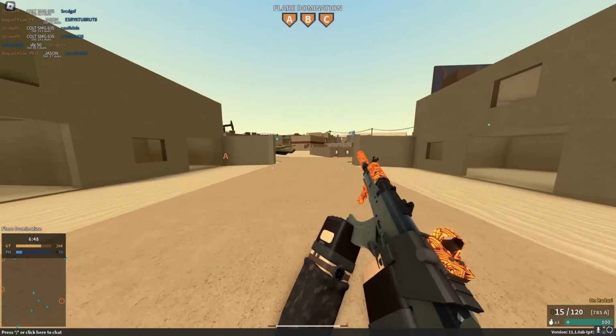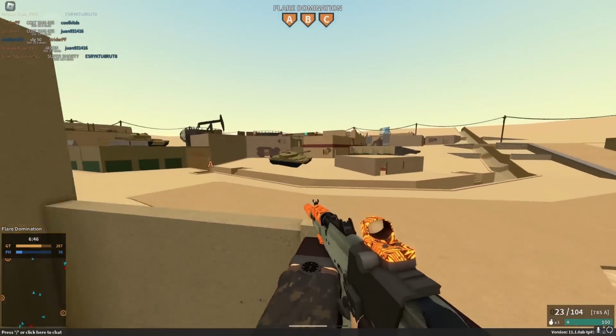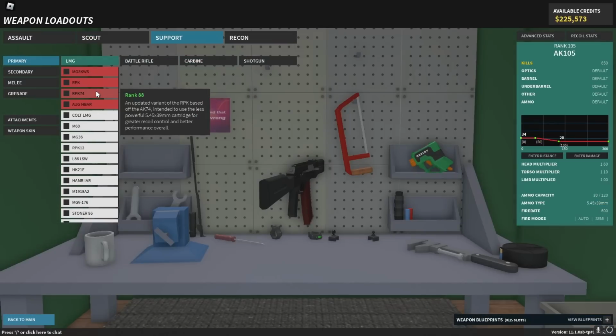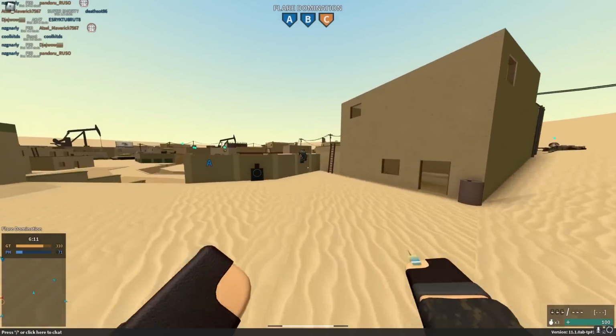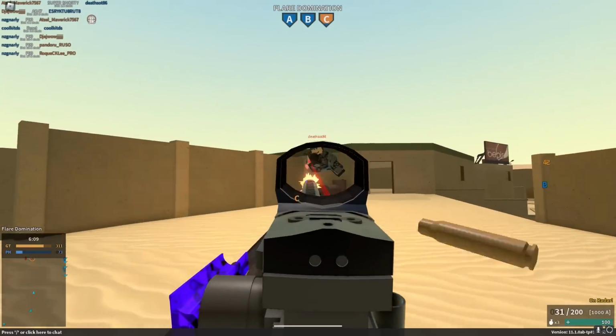I'm not going to take the suppressor off because that sounds very loud as is. The MG3KWS got a huge buff. The recoil has been increased by a lot. The max range has been increased. It has a torso multi again. It's back to having a normal headshot multi, and it has a faster reload. And now 2-shot headshot again does much more overall damage.